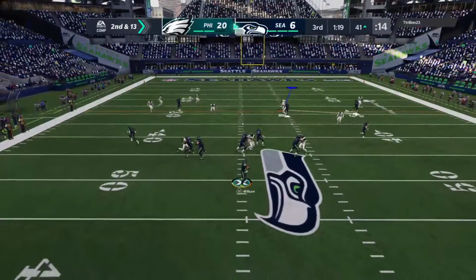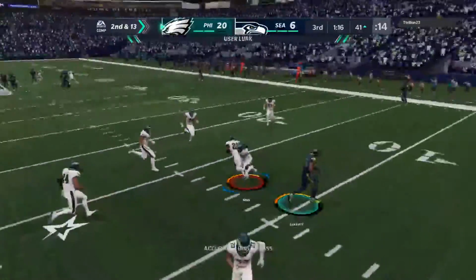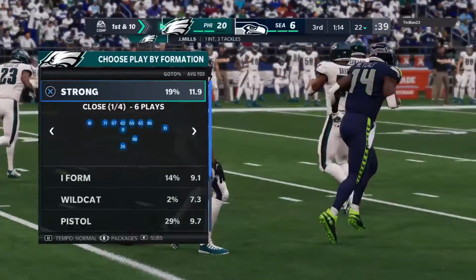Now on 2nd and 13. Wilson, he lets it fly for Lockett. Into heavy traffic, and it's intercepted. Picked up by Jalen Mills. And this one will be brought back to the 22.